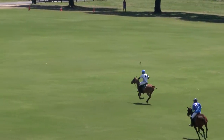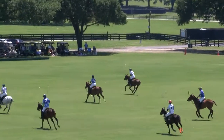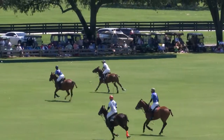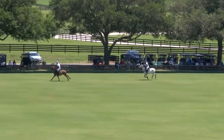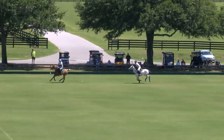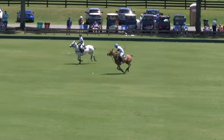And now here we come across the field right here. Bilbao takes a calculated risk, goes across the goal mouth in defense, and now he still has control, launches one way up the field, puts it out there to Roberto. Roberto picks it up on the fly, can't make contact, but Paige is right there, and it bounces off Roberto's horse, but he's able to get control of it.